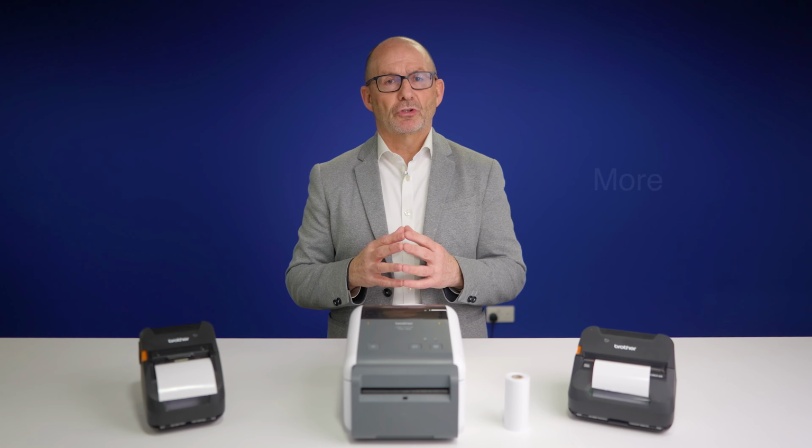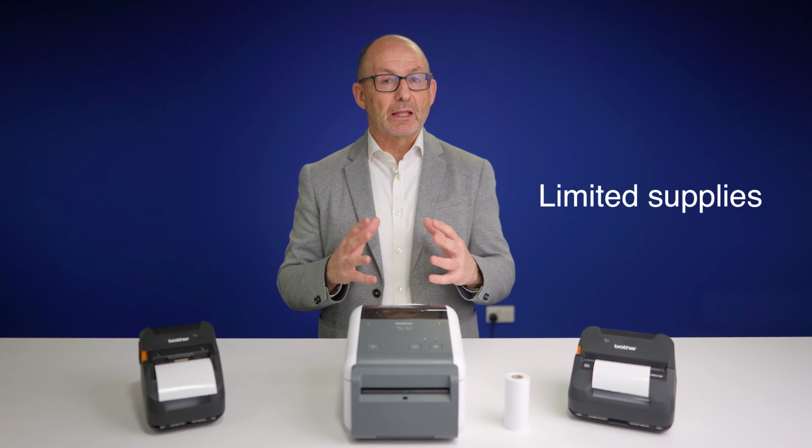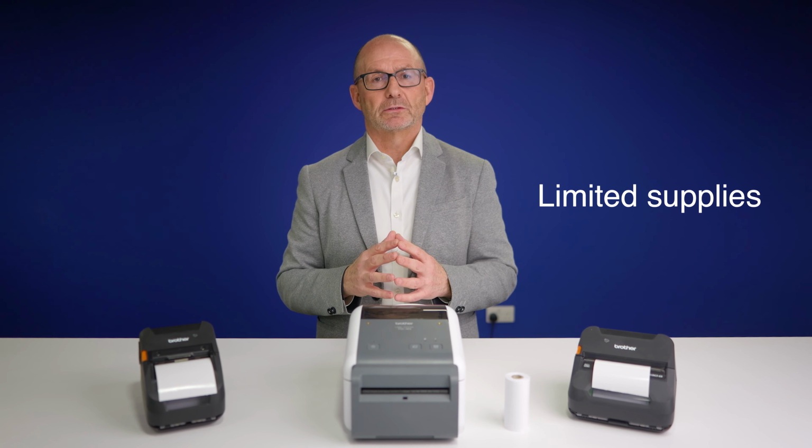What you'll also need to consider is that because the adhesive is exposed during the process of printing, it actually may build up within the printer, so you'll have to carry out more frequent cleaning than maybe you normally would. As this is a relatively new technology, supplies are quite limited to only a core number of manufacturers who operate globally around the world. The biggest consideration is to do with workflow.